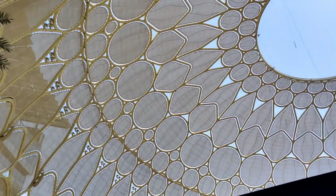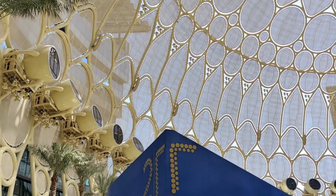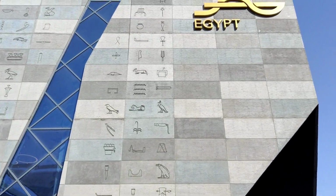You can see the logo. So we're here now at Egypt Pavilion.